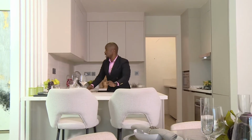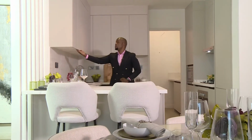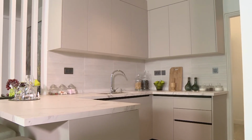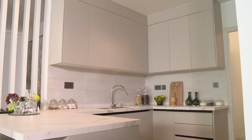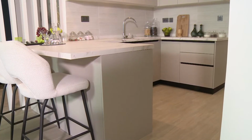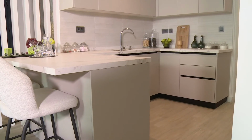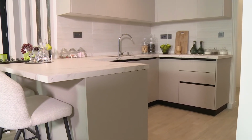And of course, as you can see, the two chairs over here right beside to just gobble up a snack before you leave the house. Matte finish cabinets that are in light brown, and of course consistent with the backsplash and also matching the wood ceramic tiles. Quite a nice touch, also with the European finishes right over here.